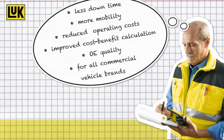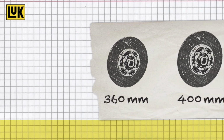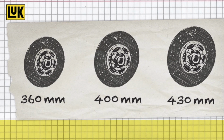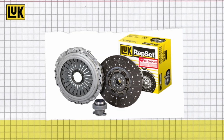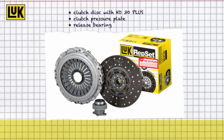The improved clutch discs with the HD30 Plus facings are available in the popular sizes 360, 400 and 430 mm for commercial vehicles of all leading manufacturers around the world. The corresponding LuK rep sets are also fitted with the new clutch facing HD30 Plus. The LuK rep sets facilitate and expedite the professional complete clutch repair with all required components.